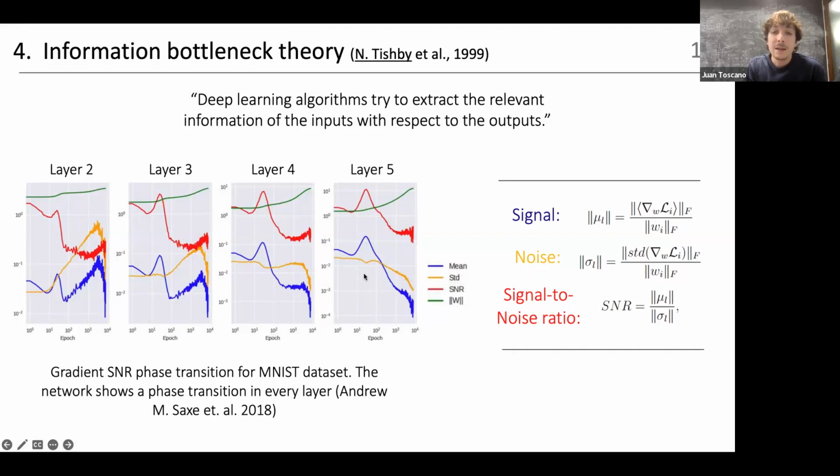The signal to noise ratio shows that in the first few iterations, especially for the deeper layers, we get a sudden increase in the signal to noise ratio. According to the information bottleneck theory, this is when the network is trying to obtain the main features of the solution. After this bump, which is very apparent and happens in most cases I've seen in the literature, the SNR starts decreasing. Of course, there's no single correct SNR phase transition or evolution. This is very relative to the architecture, the conditions, even the optimizer. But the important thing to keep from here is that there is this sudden bump in the signal to noise ratio, and this is what we try to investigate in our networks.